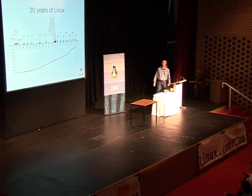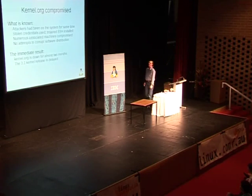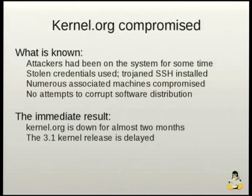But what people really think about when they think about August, unfortunately, is the compromise of kernel.org, which was not a good day. At this point, what's known is that attackers had been on the system for some time before they were discovered, perhaps a really discouragingly long time. They got in using stolen credentials, and they somehow escalated to root. If anybody knows how that was done, they haven't told me. And they installed Trojan versions of the SSH client and server so they could gather more credentials.